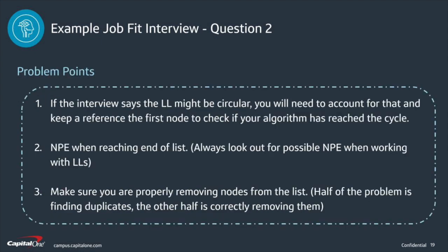So again, before you dive into writing your solution, you want to make sure you fully understand not only the question, but also any impediments you run into. So a couple problem points. If the interviewer says the linked list might be circular, you're going to need to account for that and keep a reference to the first node to check if your algorithm has reached the cycle and started over again at that first node.